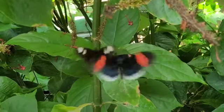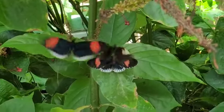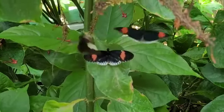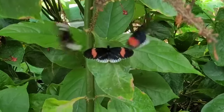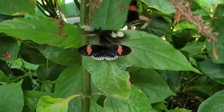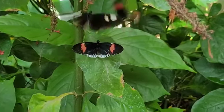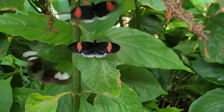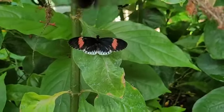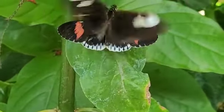Heliconian butterflies, genus Heliconius. Sideways wings are longer, so they are popularly also named long wings butterflies, with a dark colored upper surface and orange colored or white colored or light purplish patches on the forewings and arrow shaped marks on the hind wings.